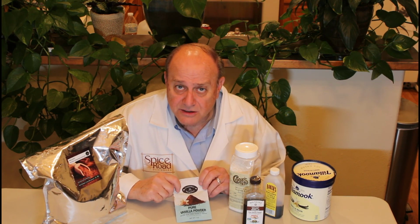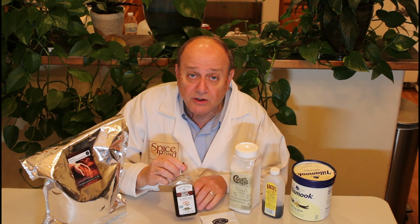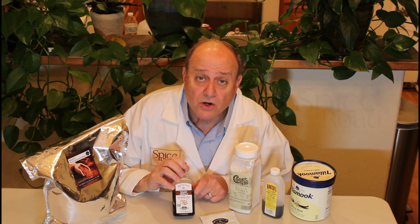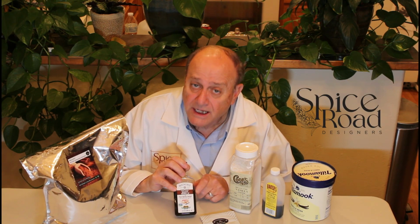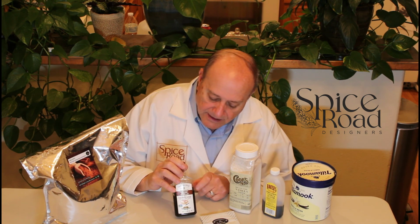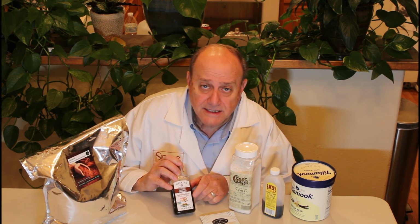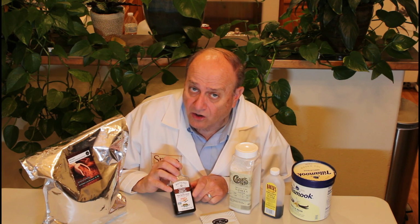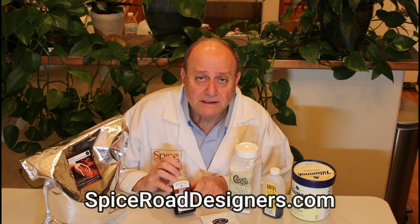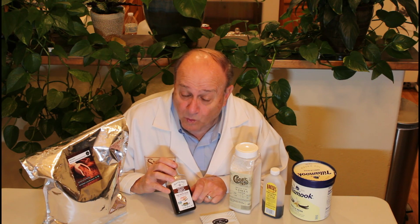We don't use that here at Spice Road for several reasons, and I'll continue to explain why in just a moment. Now, the next process is making pure vanilla extract. They soak the beans, typically in alcohol, and then squeeze those and extract the flavors from the beans and make this elixir blend, if you will. It has about 10 to 12% alcohol, depending on which process they use again. And 10% alcohol is 20 proof. That's more than some wines that we drink.